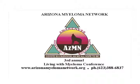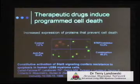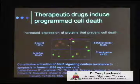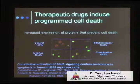class antibody, we get a lot of dying cells, and you can see the ones that are green and red are dying myeloma cells. When we treat with another inhibitor of a downstream pathway, we get some green and red. But when we combine these, we get many more, 40%. We can increase the efficacy of these treatments. So, is it murder? Murder is not effective. We need to induce the cells to commit suicide.